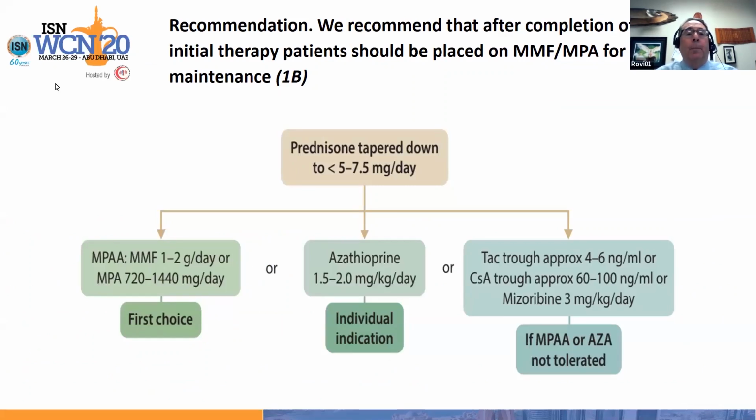Okay, the other 1B recommendation that we have in the lupus guidelines is that after completion of initial therapy, patients should be placed on a mycophenolic acid derivative for maintenance therapy. And this is an algorithm that shows that. Prednisone will be tapered down to a low dose, and then the first choice for maintenance therapy is MMF or MPA. Azathioprine can be substituted depending on individual indications. And then if mycophenolate or azathioprine are not tolerated, consider a calcineurin inhibitor, and mizoribine is available in some countries, but not most.